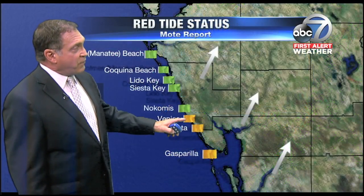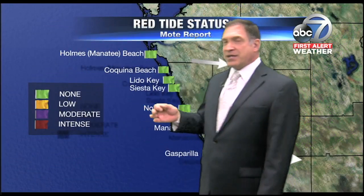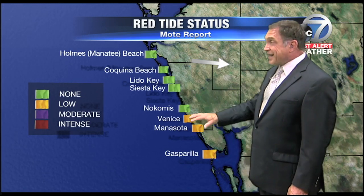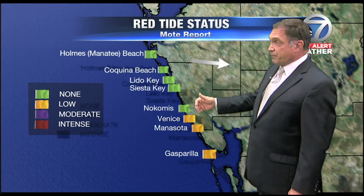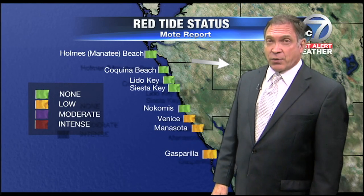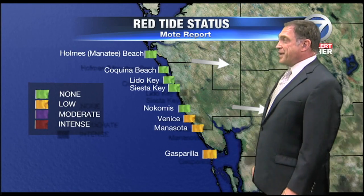As I mentioned, from Venice southward is where we're starting to see a little bit of red tide toxin in the air, creating some respiratory irritation, according to the Mote Marine spotters, but it's low. Most areas really not seeing anything like that, having no issues whatsoever. But again, this kind of evolves away, and we update this every day at noon, so stay tuned, and we'll give you updates as we get them in from Mote Marine.